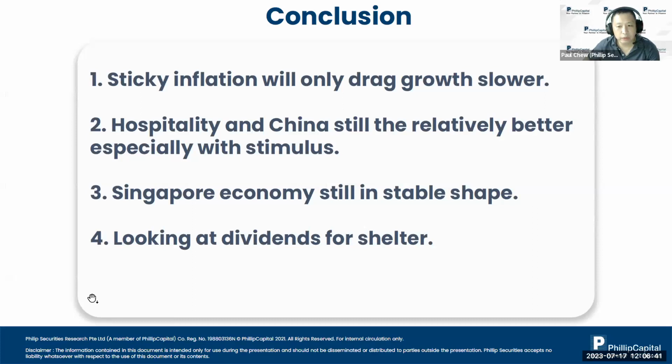Some of the sweet spots that we think are hospitality in China. We think, especially with a stimulus, but when we look at the Chinese consumer data, it's not as high as expectations, but we're still growing year on year, especially with the reopening in the background. Singapore economy is still in good shape, and for us, we're more defensive this time, so we are looking more at dividends to shelter as growth continues to slow. So with that, we'll move on to some of the Q&As.